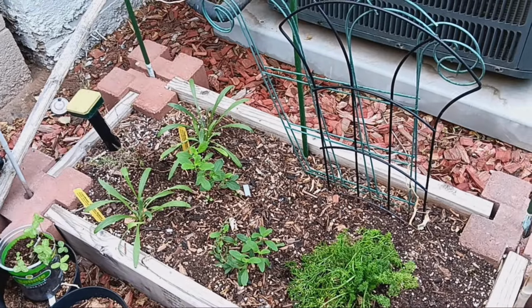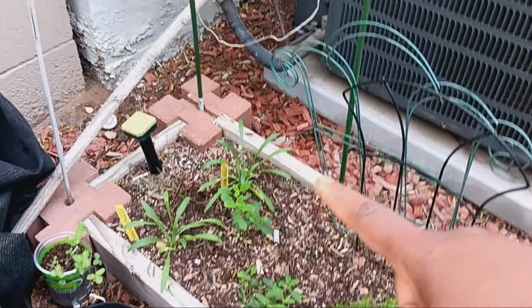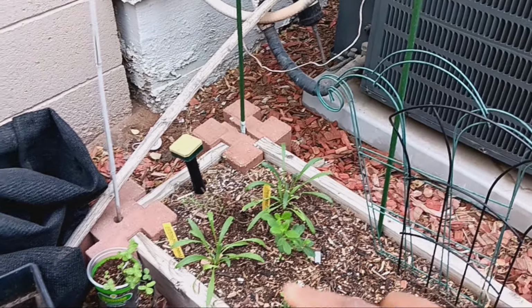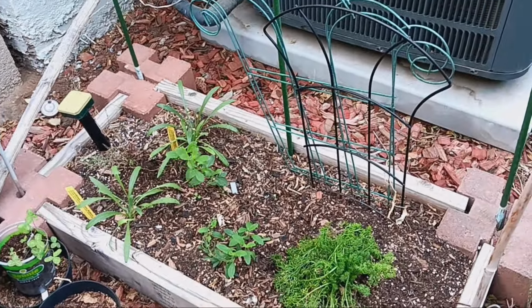And then lastly over here in our medicinal bed, we have some chamomile. We have some evening primrose, some coneflowers, which is an echinacea. And then that one is a daisy. It's not gonna go over here, but it'll probably go in a pot somewhere over here just to add some flowers. So guys, that is the garden right now. It is probably maybe halfway filled in.